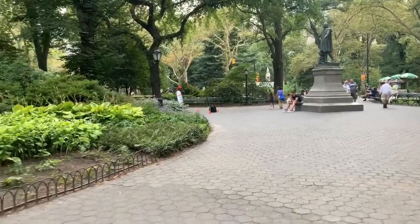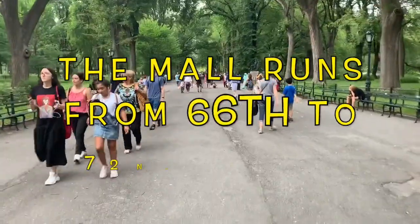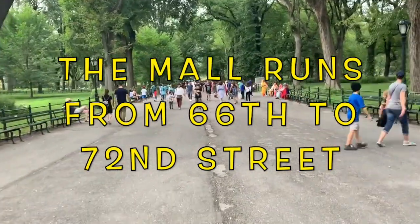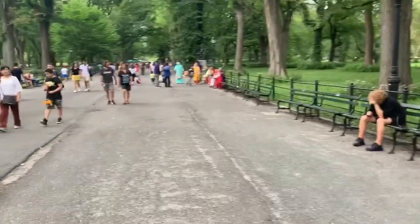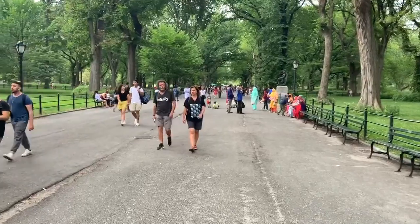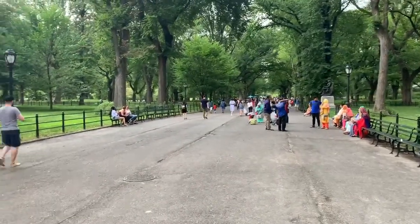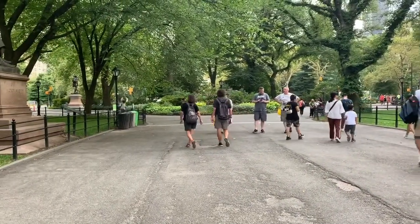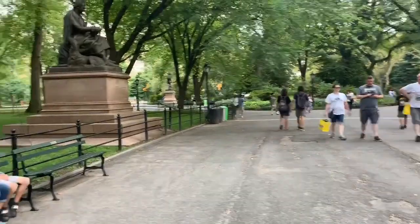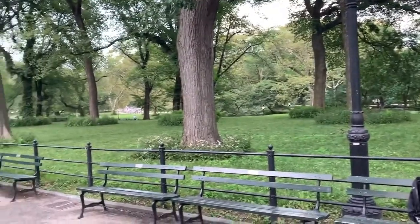Alright, walking through Central Park, past the street performers. Alright, how cool is this? We're walking through Central Park and this is what they refer to as the mall. You got the seats on each side, or benches. They show this a lot in movies. Really cool. It's basically a long path all the way through Central Park, and then it pops out over here where we came in. And then to the left, they've got bike trails, running areas, just lots of trees.